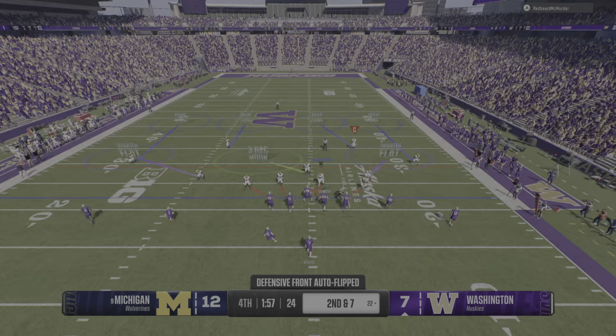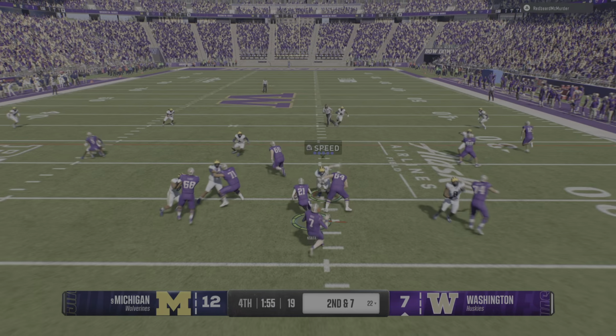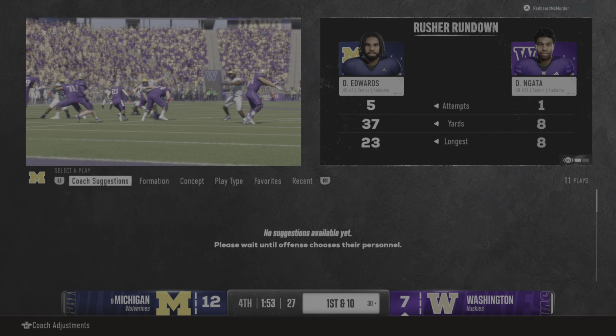Got it. Right on target with that last pass. Now it's second and medium. Let's go. Now they'll run the draw. And they'll bring him down, but not before he picks up the first down.